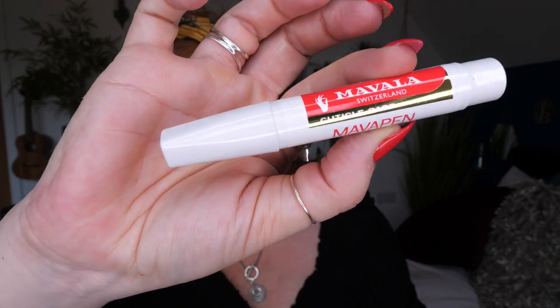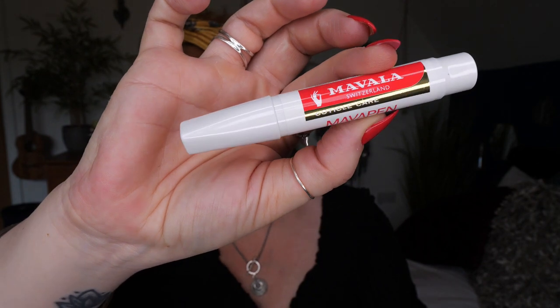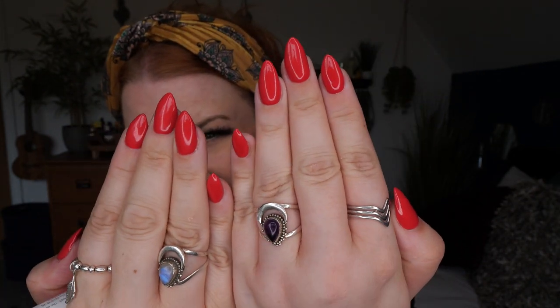I absolutely love these pens. I've never tried this one though. But look, I had my nails done yesterday. Classic red. I was going to go for something patterned, but when I got to the nail salon, I couldn't get up Pinterest, so I couldn't see all the designs that I've saved. So I just thought, you know what, just go for red, because I do love them.